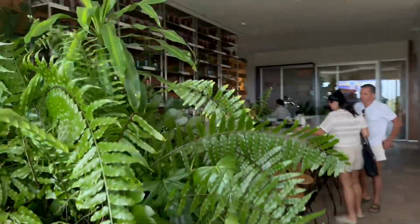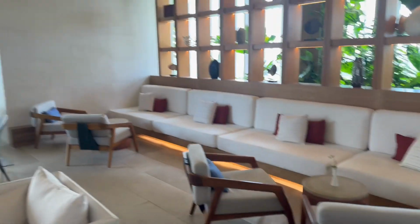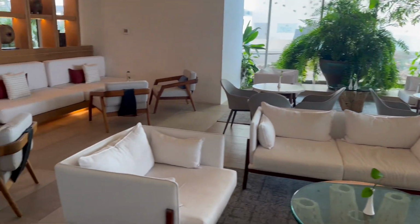If you're in a big group, the lobby bar is a good place for the meetup. So when you wake up early and you say, let's all meet up at 8 a.m., this is a good spot.